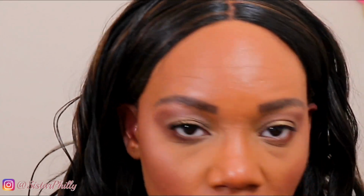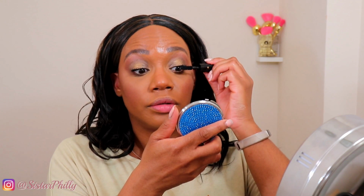But just to keep it consistent, I'm going to put some on the other eye as well. It actually, now that I have it on and I'm looking in the mirror, doesn't look that bad. I just found it hard to apply this. Like the formula is just too thick. This mascara isn't bad, but it's not one of my favorites either. I feel like I had to really work with it to get it to look the way I wanted it to look.